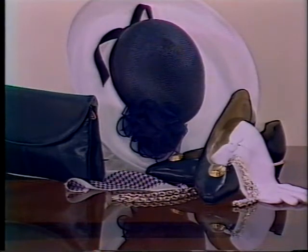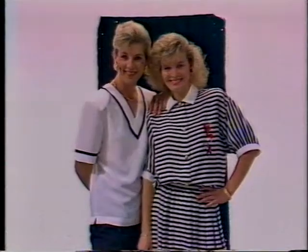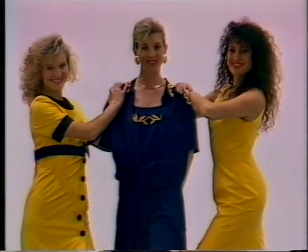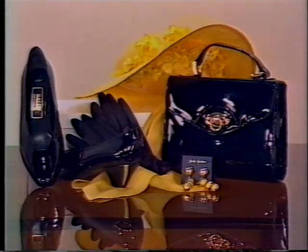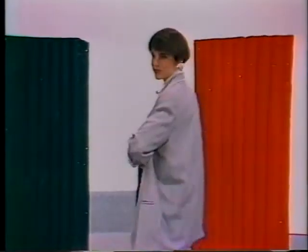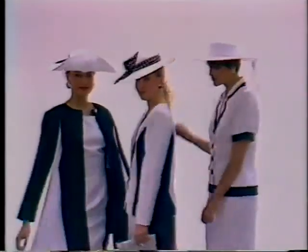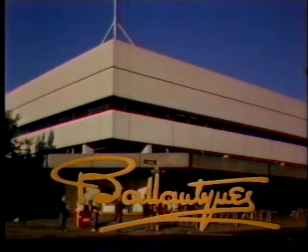Fashions and accessories for total coordination. Flirty nautical navy and white. Hot favourites, fuchsia and magenta. Saucy yellow framed in black. The many classic looks of black and white. All from such well-known labels as Miss Deb, Peppertree, Dreamgirls and Jeff Riddell. Fashion at its best. From Ballantyne's City Mall.